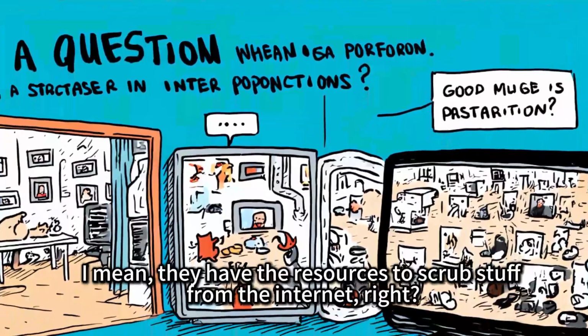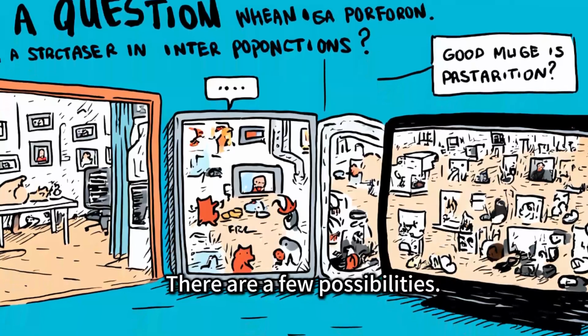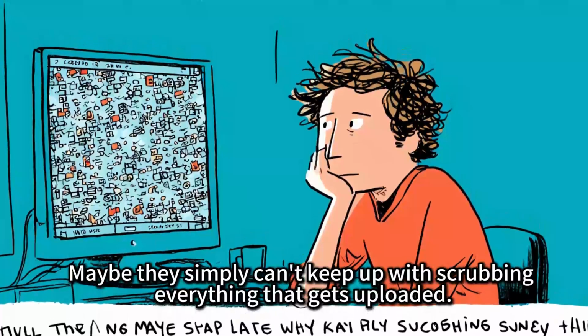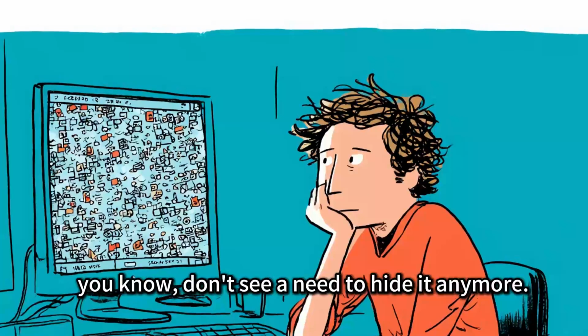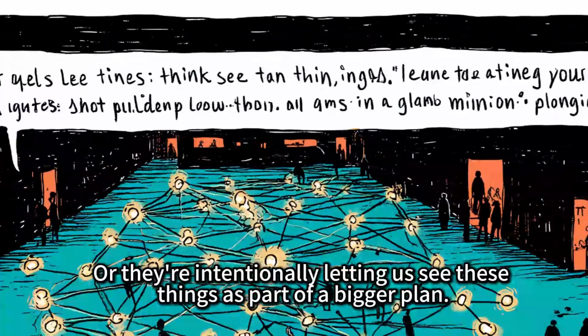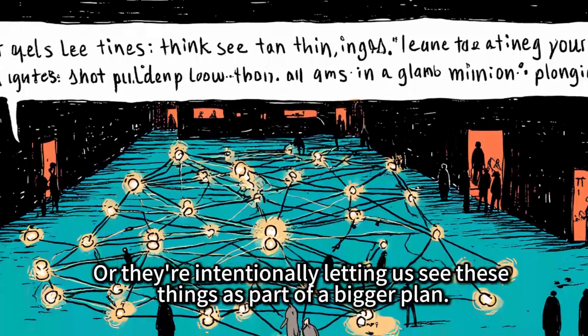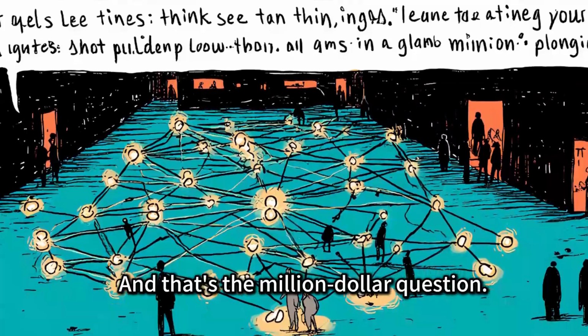I mean, they have the resources to scrub stuff from the internet, right? It's a good question. There are a few possibilities. Maybe they simply can't keep up with scrubbing everything that gets uploaded. Or maybe they've reached a point where they just don't see a need to hide it anymore. Or they're intentionally letting us see these things as part of a bigger plan. But what could that plan possibly be? And that's the million-dollar question.